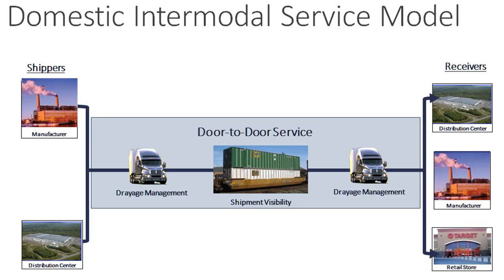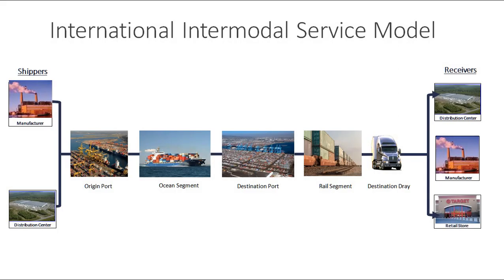The same is done with international intermodal service models. The shipper or the distribution center loads it, and then it goes via steamship line to the origin port. It travels on that line until it reaches the destination port. It can then go directly into a rail segment, where the railroad unloads it directly from the cargo line. Then they ship it inbound, where a destination dray is waiting to take it to a distribution center, manufacturer, or directly to a retail store. It really depends on how they want it set up.